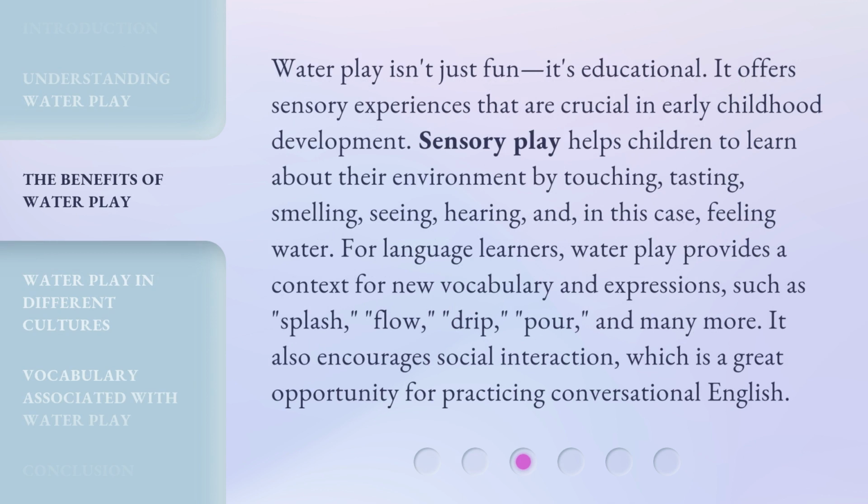Water play isn't just fun, it's educational. It offers sensory experiences that are crucial in early childhood development. Sensory play helps children to learn about their environment by touching, tasting, smelling, seeing, hearing, and, in this case, feeling water. For language learners, water play provides a context for new vocabulary and expressions, such as splash, flow, drip, pour, and many more. It also encourages social interaction, which is a great opportunity for practicing conversational English.